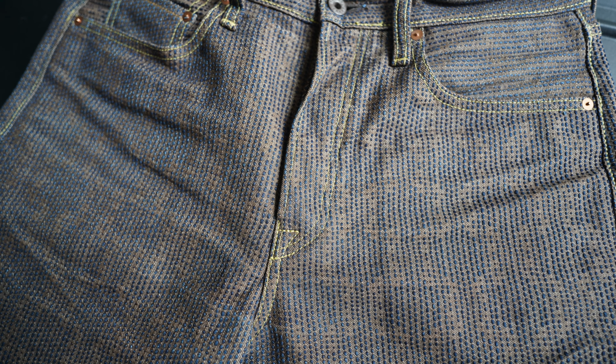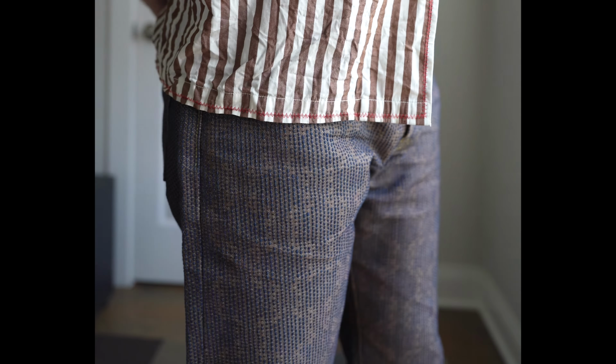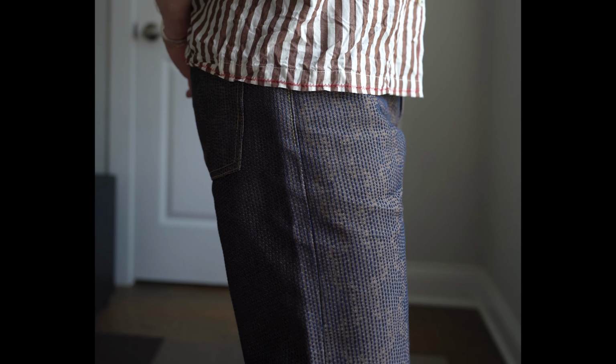but I really wanted to focus on stuff that is fun and that I'm gonna wear, and it's always a conversation starter. I haven't been wearing them as much as I would like to, mainly because I have another pair of Kapital denim that is kind of getting priority. But these are great because they have all the classic kind of heritage aspects of what denim would be, but they just have a little bit of a twist.